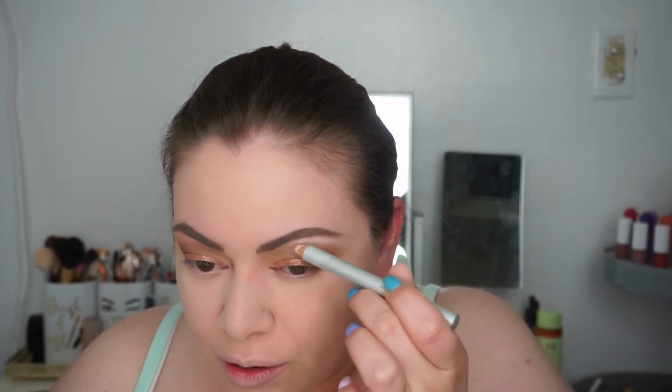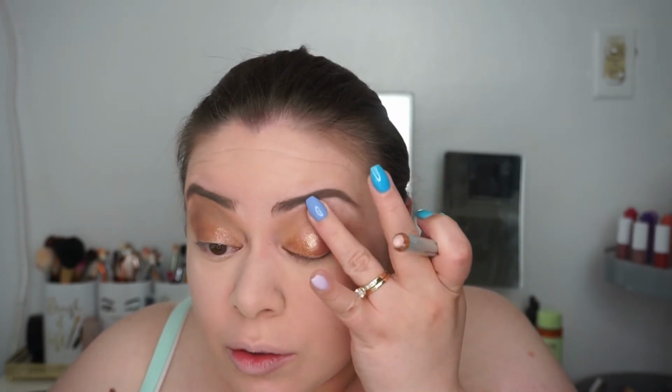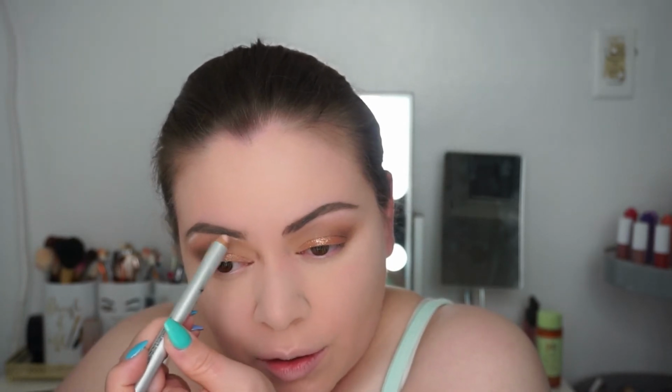So I'm going to use, just to get a little more highlight on the brow bone, the Benefit Highbrow pencil. I'm just going to put a little bit up here on the brow bone to give it even more of a highlighted effect. You just put a little bit and tap it in, and that way you get more of a highlighted look. So I'm going to do this, and then I'm going to do my usual, line my eyes and all that. I'm going to try out the mascara and see how that goes. Yay! Okay, so I lined and all that stuff.